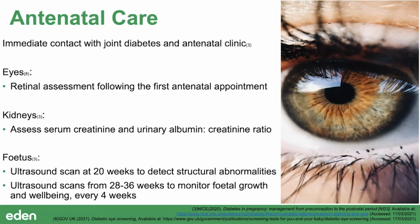Another important part of antenatal care is performing assessments of the eyes, kidneys, and fetus. For pregnant women with pre-existing diabetes, retinal screening should be offered at or soon after the first antenatal appointment, unless they have had eye screening in the last 3 months, then around 28 weeks. If early stages of retinopathy are found, another test is required to be offered between 16 and 20 weeks. If significant retinopathy is found or images are not clear enough, a referral should be made to an eye specialist.